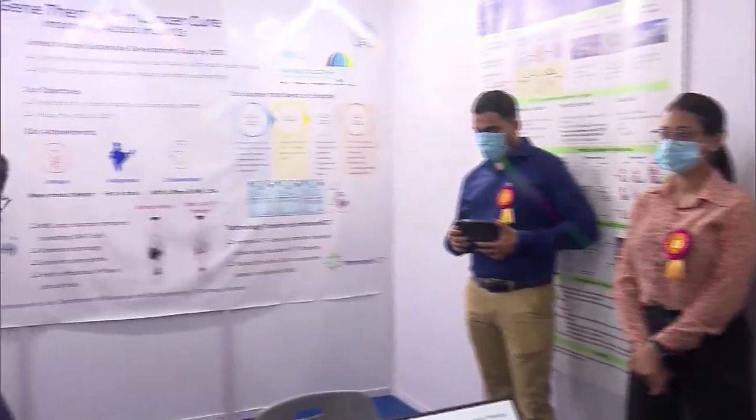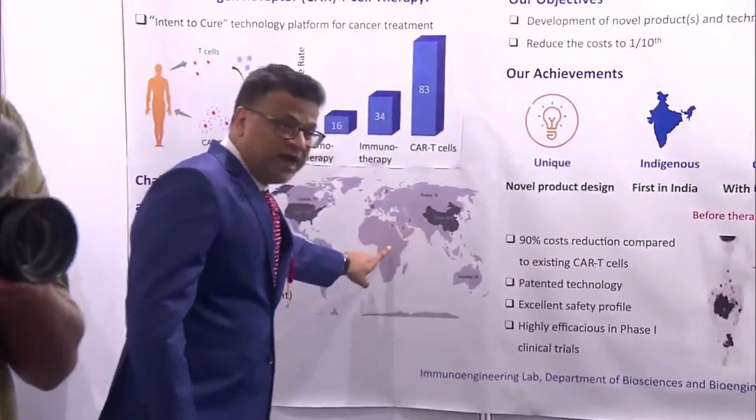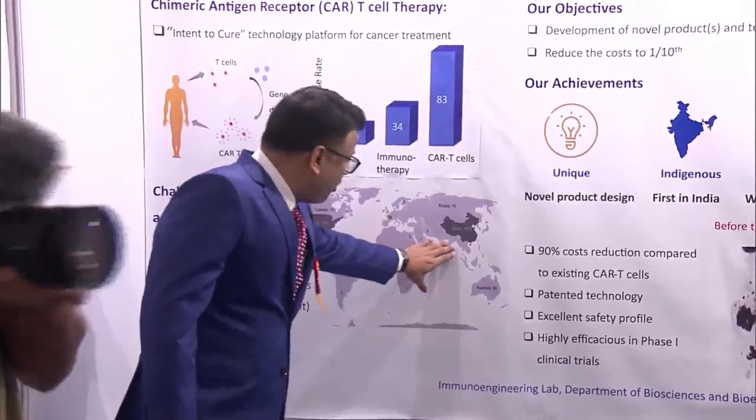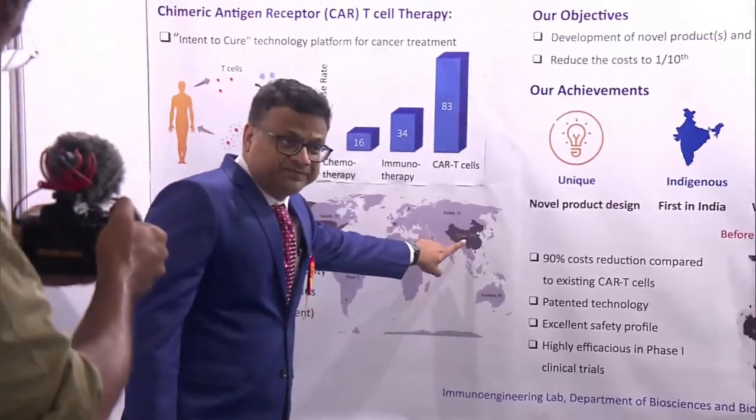So far, this technology was only available in the West or in the developed world. For the first time, this entire world map is completely empty. India, Africa, South America, all these you see empty, only available in US and China.